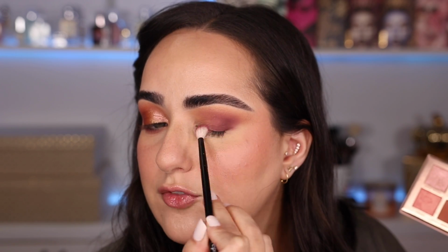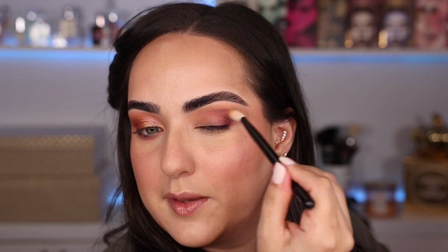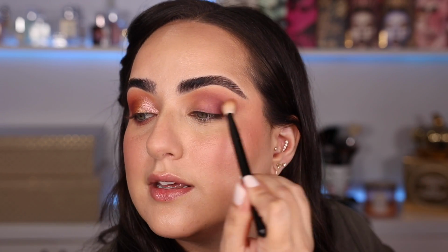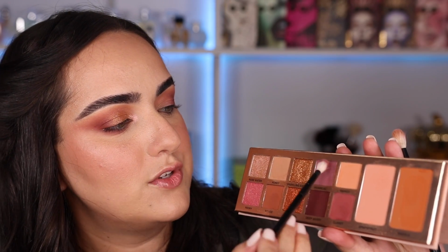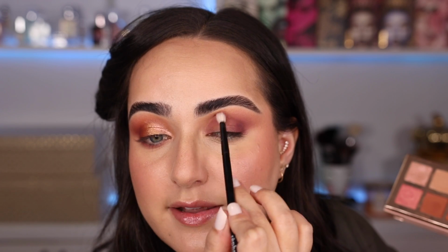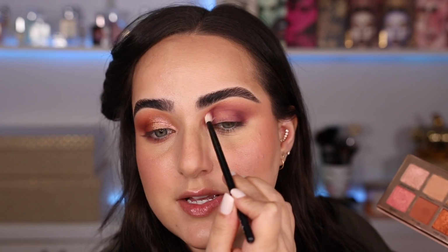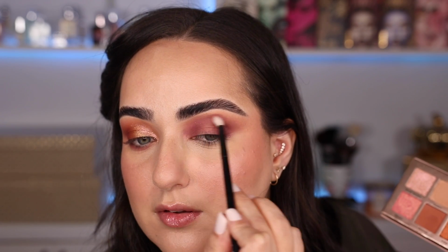So I'm just back and forth blending that shade and building it into the crease. And then back with my fluffy brush, making sure that everything looks smooth and blended. I totally forgot to use Primrose. Primrose is one of those matte shades that has a little bit of sparkle thrown in there, and it's kind of random, but you don't really see it on your eyelid. As you can see, I put it on the inner part of my eyelid and blended it into the crease.